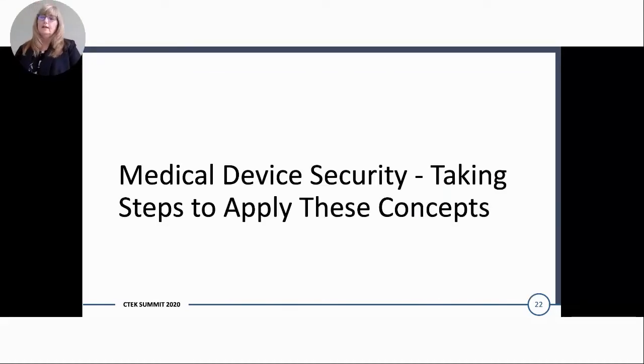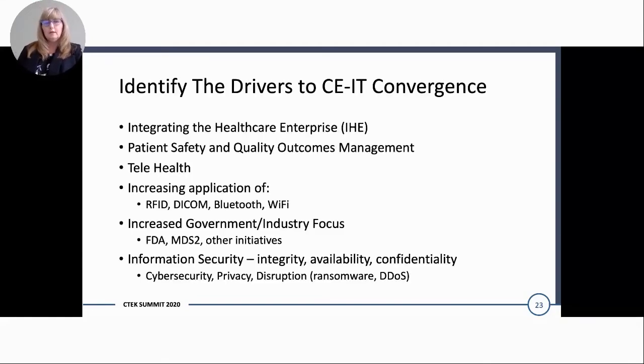Great. All right. Now let's take a look at how we can apply these concepts. Really, the biggest one is you need to identify in your organization what really are the drivers to get to a CE/IT convergence. There are a lot of reasons why you should do it, but making it happen can sometimes be a little bit more difficult.